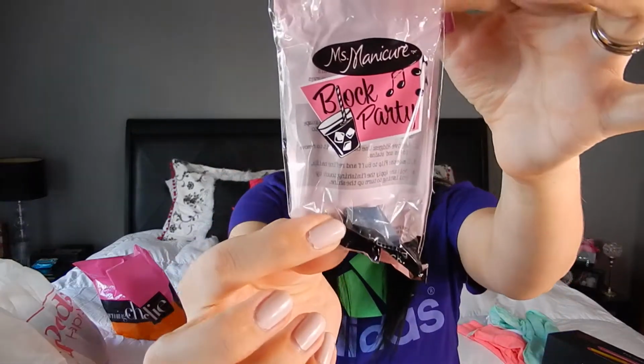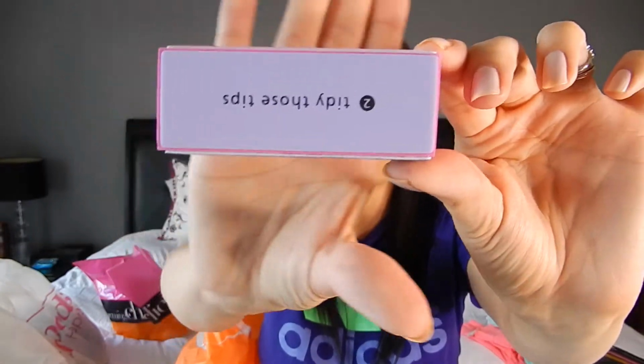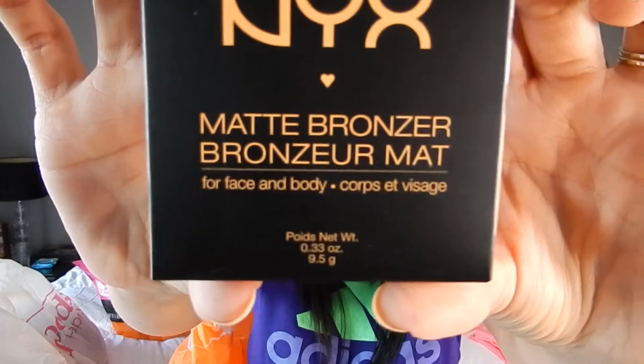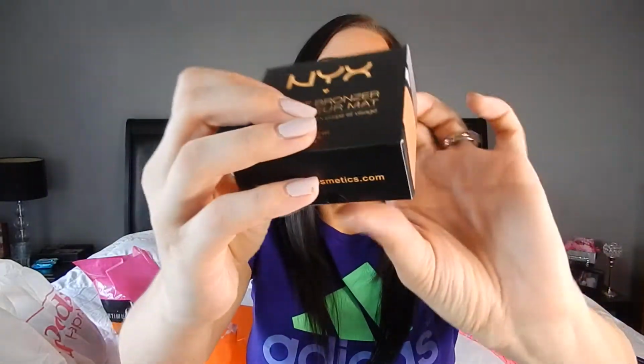And then I got this Miss Manicure nail file. I took it out of the package already. Looks like that. But it's just a really great buffing, filing type thing for your nails, and it's only a dollar. And then I picked up the NYX matte bronzer. And I got mine in the color medium. Looks like that.